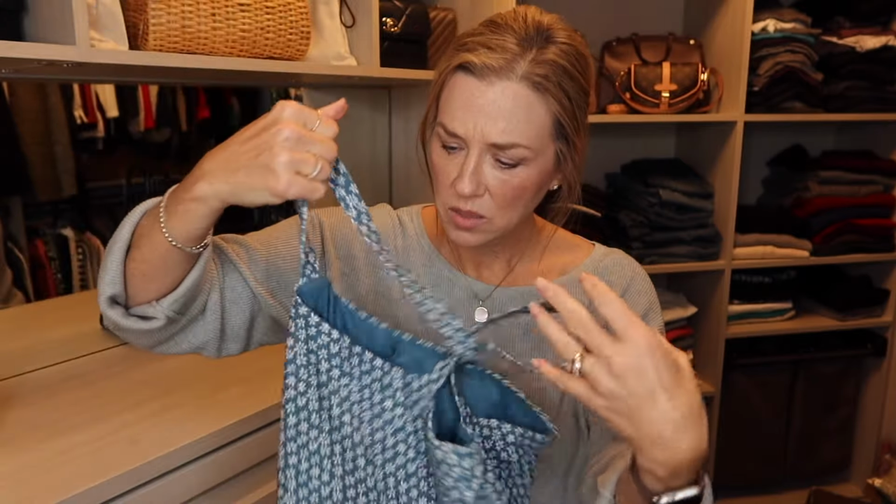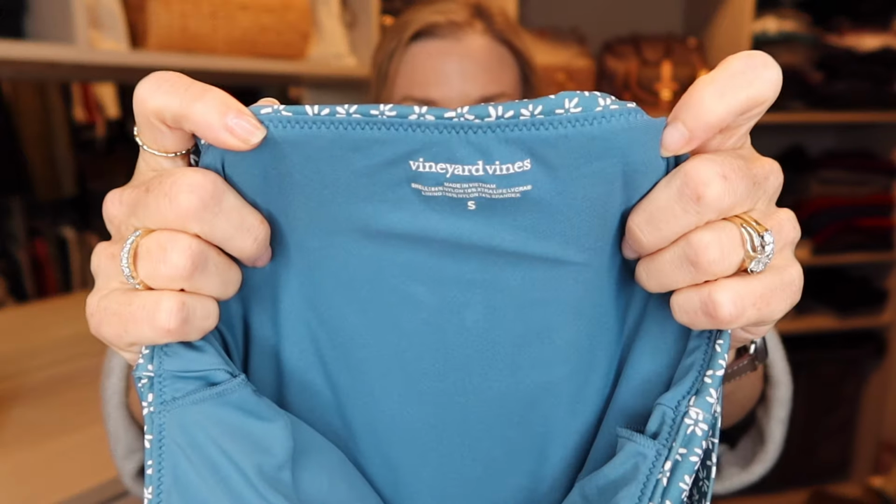So this was a surprise for me. I thought it was a very flattering cut, which I really didn't think it would be. But I wanted to share this with you because it is divine. Go down a size most likely, especially if you're in between sizes, definitely go down a size. I'm in a small in this one, and it's perfect. I absolutely love it. So keep that in mind if you're planning to get one, go down a size.